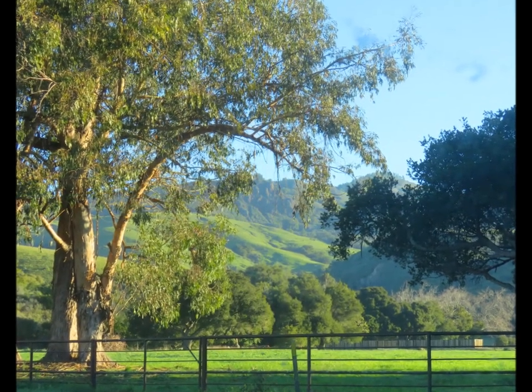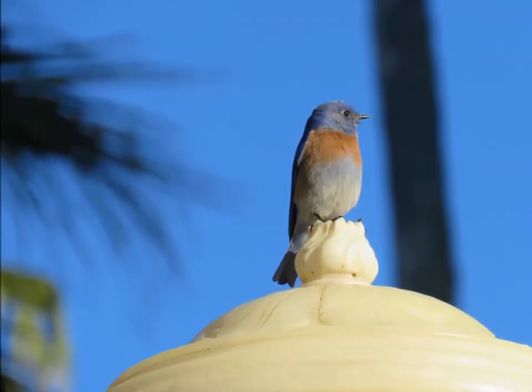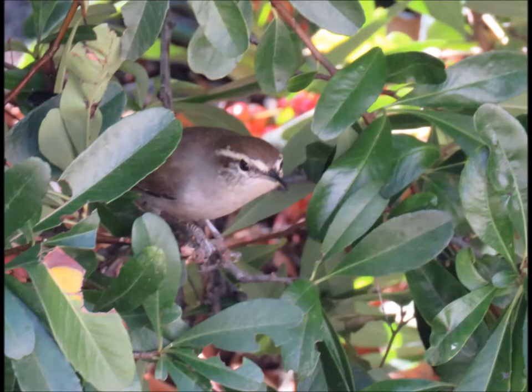Every now and then, after much patient waiting, we catch glimpses of the western bluebird. And the Bewick's wren.